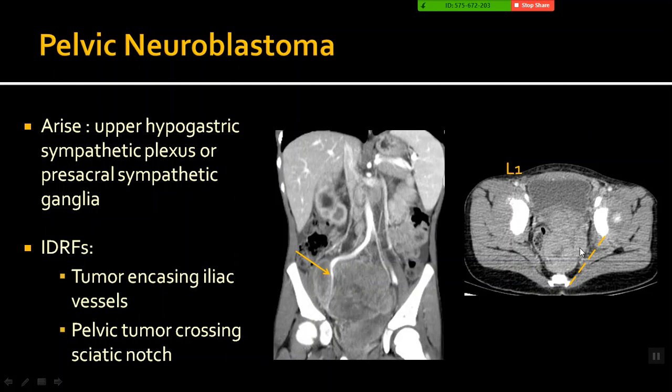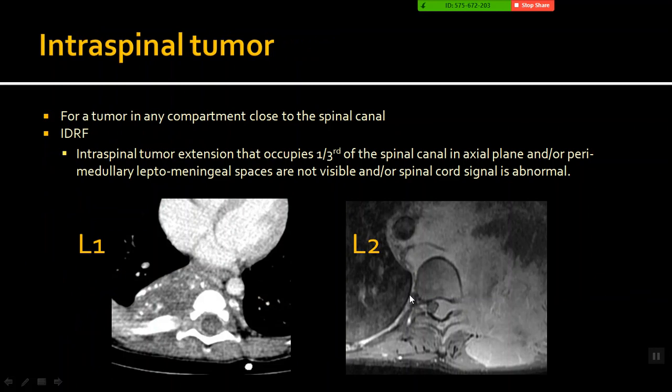For pelvic neuroblastoma, again, apart from important vessels, you have to remember, you draw a line in the region of the greater sciatic foramen from the pelvis to the sacrum. If it crosses the greater sciatic foramen, then it is considered an L2 disease. So this is an additional IDRF that you have to remember apart from vessels, right? And here it would come from the hypogastric sympathetic plexus or presacral sympathetic plexus. So you can get pelvic neuroblastomas, correct? So don't try to mug up those 20 things, just remember the vital ones and then you can remember.